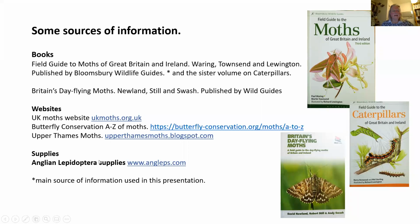And again, here is Anglian Lepidoptera Supplies. They get a certain number of lures ordered or made up each year. Once they've gone, they've gone. So if you miss it that year, you'll have to order them the next year. But they're quite helpful and quite quick. Right, and yes, new editions are available of some of these books.